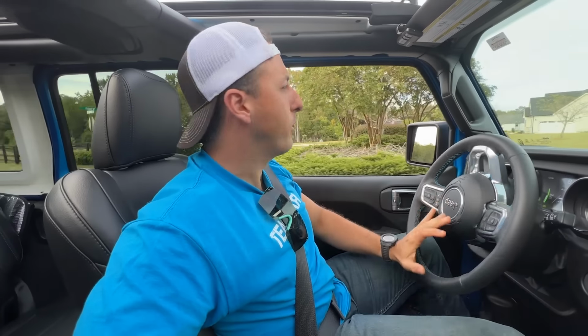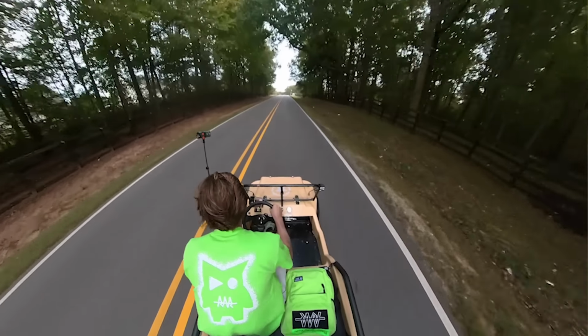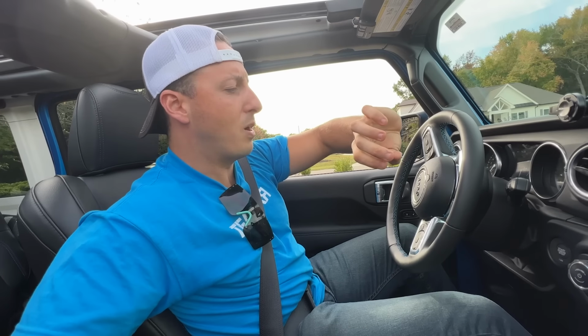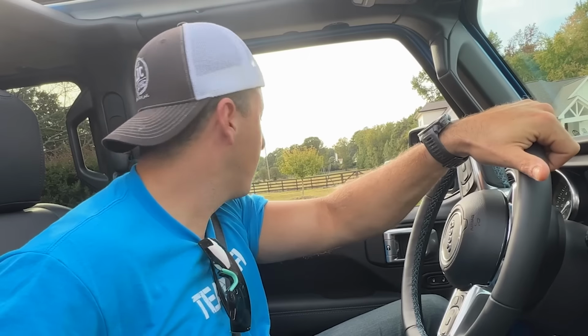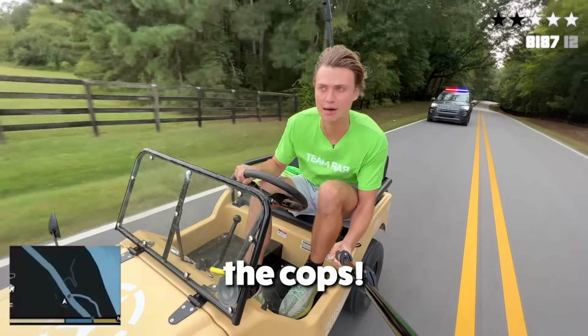Let's pull in here and wait for Carter. We made it pretty far. It'll probably take his little Jeep a little while to catch up. Jeez, all right, so Carter's taking forever. I mean, this is supposed to be a high-speed test. Where is he? He should be here by now. We need to outrun the cops.